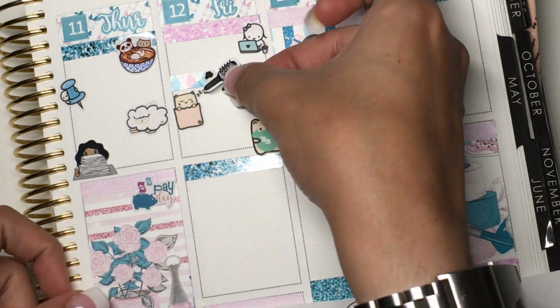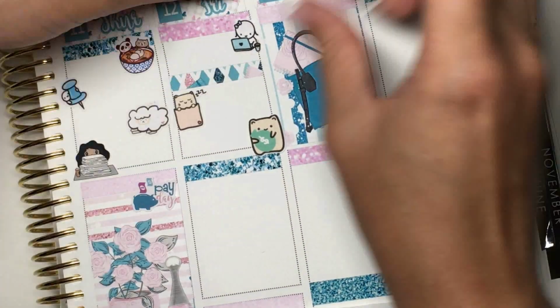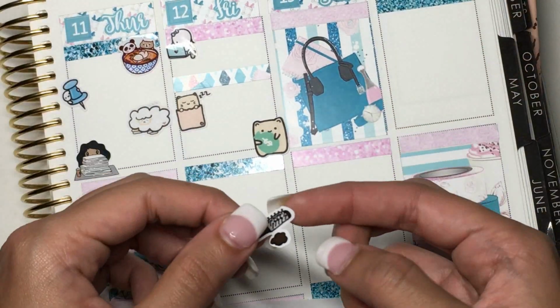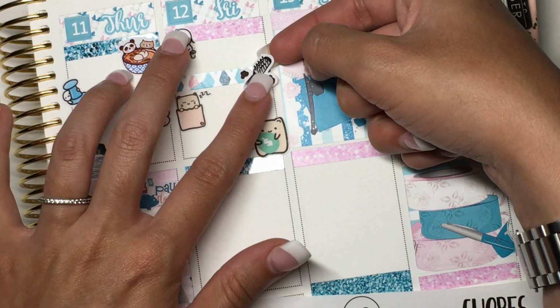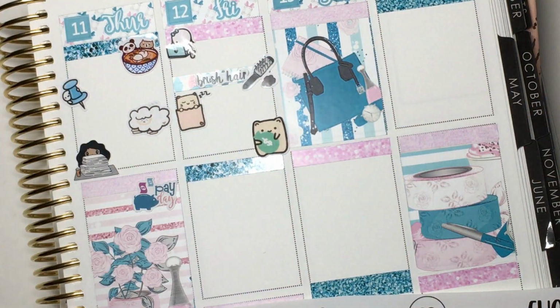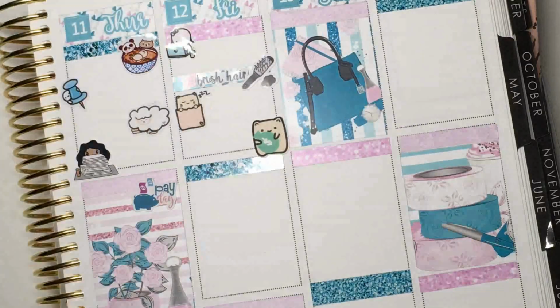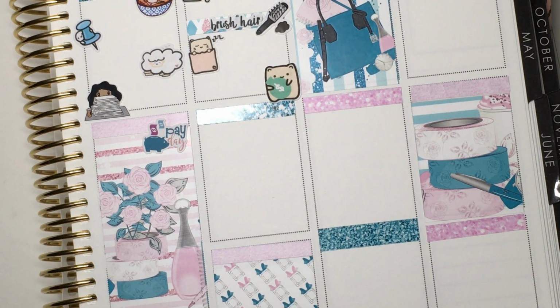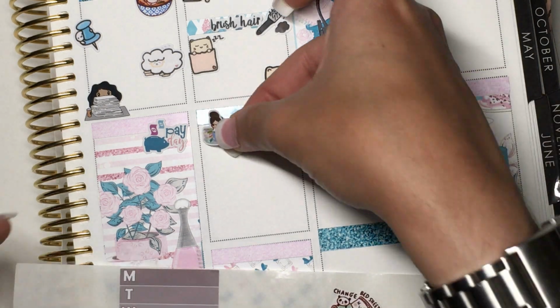I'm using one of my own brush hair stickers layered over some washi to mark that I did that. I haven't found any other shops that have a similar type of sticker, but I also kind of like my own because it's very specific to me, because I drew it exactly like the brush I use and my hair. So probably just going to keep using that. And let's see what else.